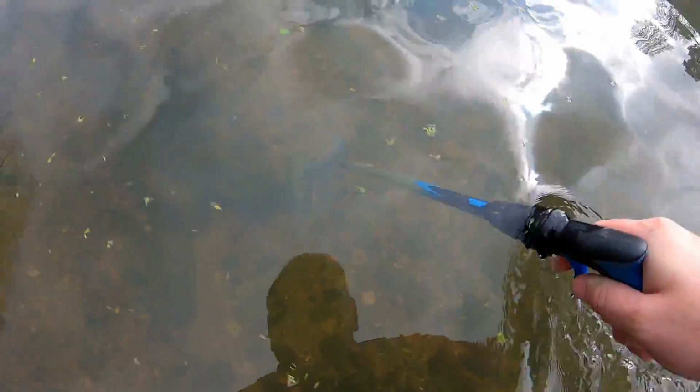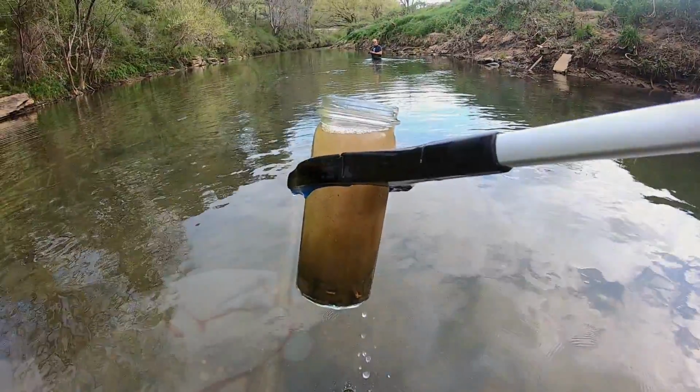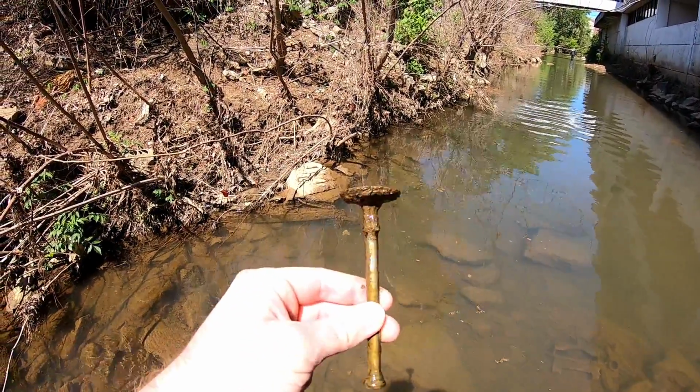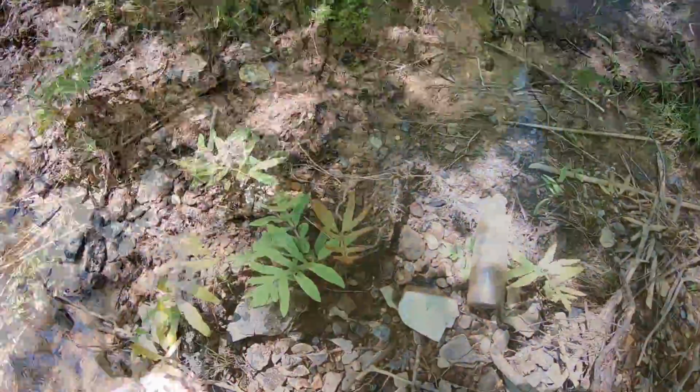All right, there's a bottle right here. Can't tell if it's new or old. It's halfway buried. I'm gonna use my foot to flip it out. Oh, it's just a jar. Got me. Thought that was gonna be something good. On this episode of Name That Car Part, all you car gurus, tell me what that is. You never know what you'll find in the creek.